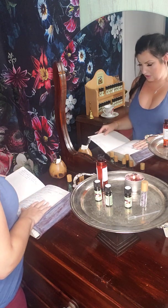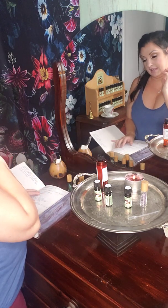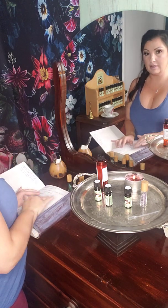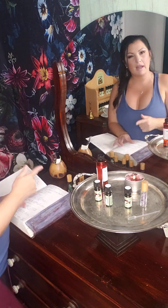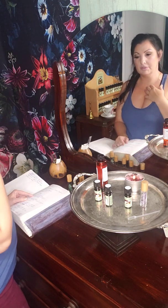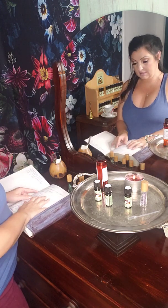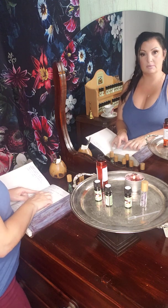First of all, what we're going to talk about today is a blend of essential oils. We're going to make one for migraines, cluster headaches, just headaches in general. My oldest son gets headaches really bad, so we use this to combat them, and it really makes a difference.